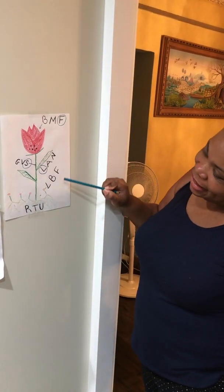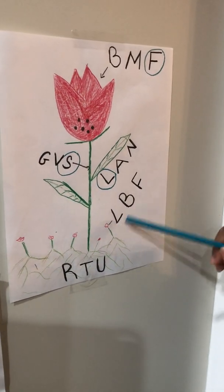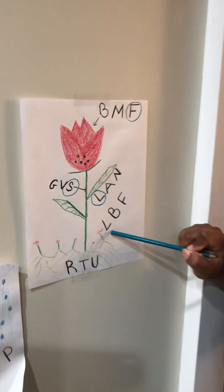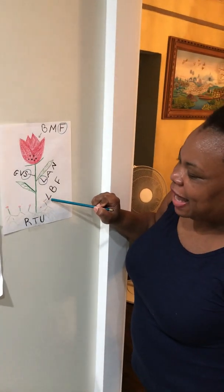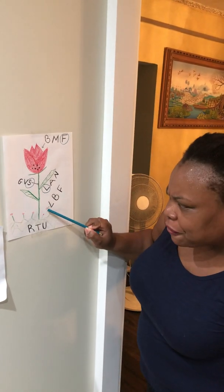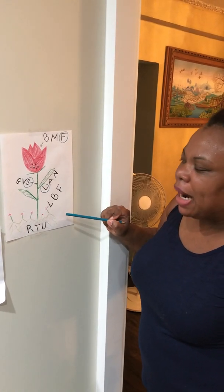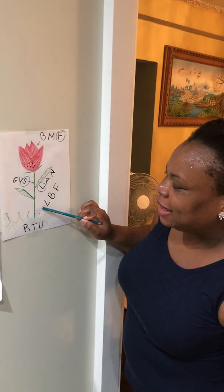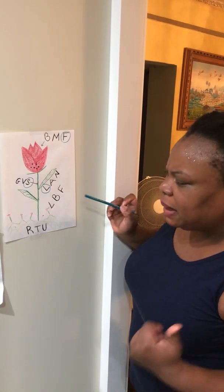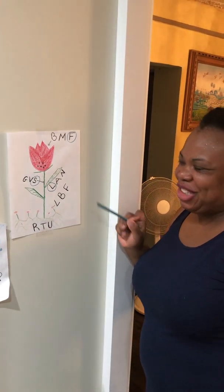Now, I want you to look at the next one. Look at this one. We saw this same letter up here. And what did we say the L was for? Leaves. The letter L makes the L sound. But what are we looking for? We're looking for leaves right here. Is that a flower? What's that little thing right here? What did we say that was called? Buds. Those are buds. And does the word buds begin with leaves? No, I tried to trick you guys.